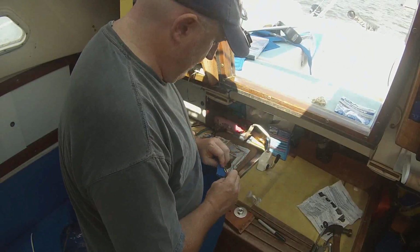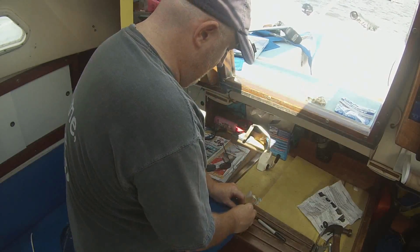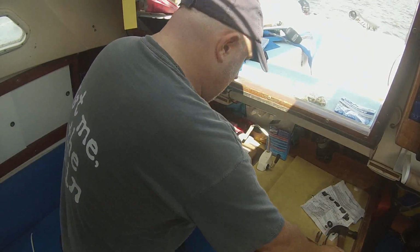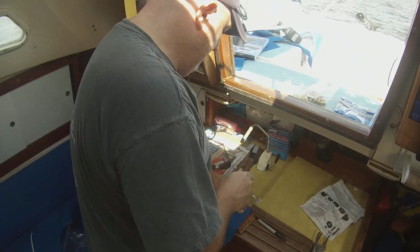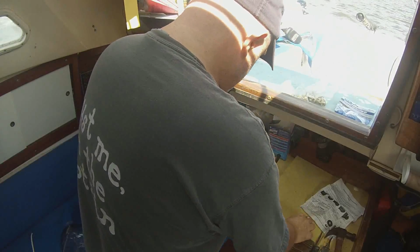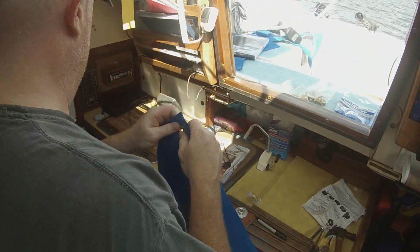Basically, you just take them, put the piece in, get it on there, get the collar, stick it on, get the tool in there, beat on it. There you go. Not the prettiest thing in the world, but it's not going anywhere.